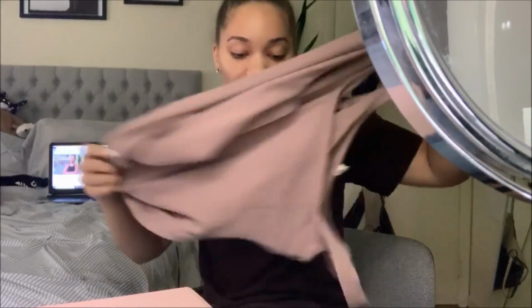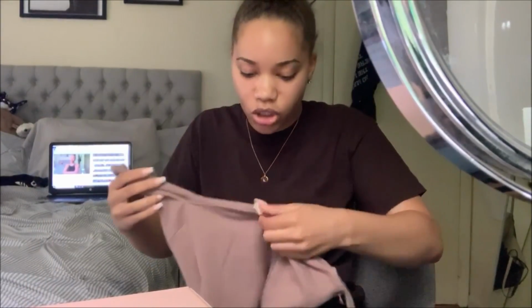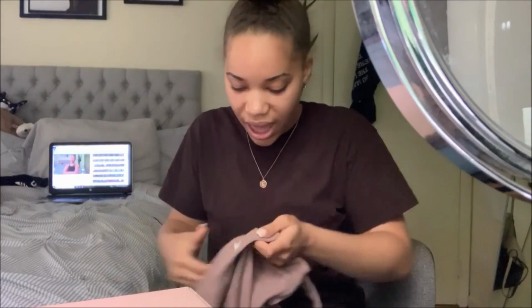Hey y'all. I just got another order from Shein because you guys know I work with them. Yes, I'm editing a vlog, another vlog for you guys. I feel like I'm gonna put this in that vlog if it's not too long. We'll figure it out. But oh my god, this dress right here is such good quality. Like, what the heck?